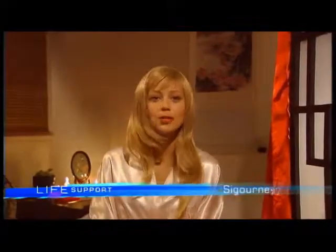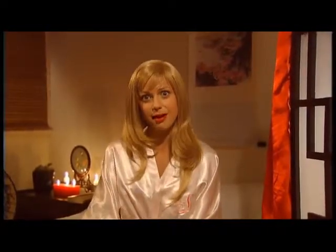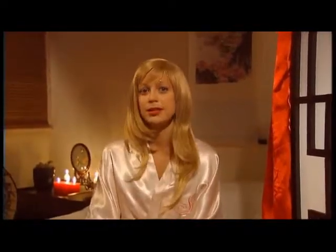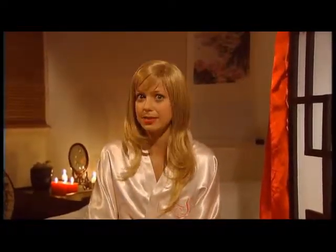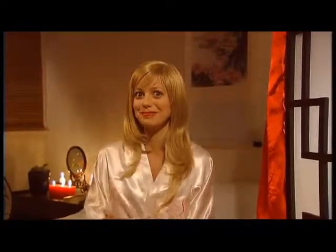Something we modern women don't like to talk about is that time of the month. And something we like talking about even less is having sex during that time of the month. But did you know that one of the best things you can do to relieve period pain and stress is have sex? That's right. Having sex can make you feel much better. But of course there's the problem of the mess. So today, I'm going to show you how to deal with that in style.